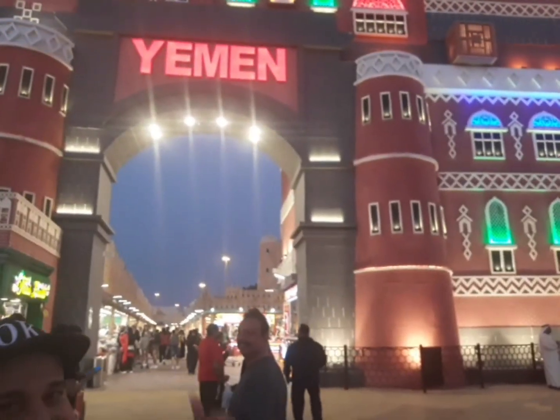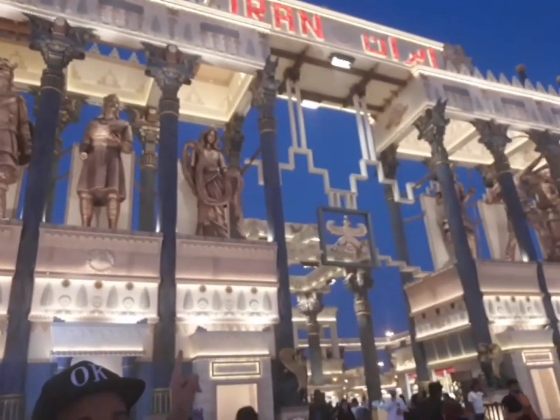So, where are we now? Can you please tell? Shall I answer this question quickly? Yeah. Well, right now we are in front of Yemen. Let's move to Yemen. So we were at the Yemen Pavilion. There you find many kinds of honey, and their specialty was honey. And right now we are at Iran. You can see right now. So let's move into Iran. Let's go.